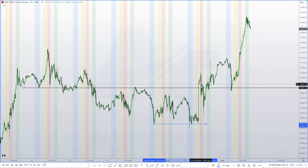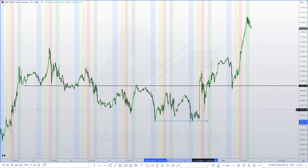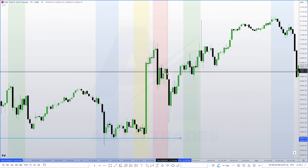This fair value gap was that 4-hour order block when we saw the immediate rebalance. So you get to see it better on a smaller time frame, like 15 minute. We trade back into it. We come higher. These down close candles right here, that is your bullish order block. We come back into it with a fair value gap.